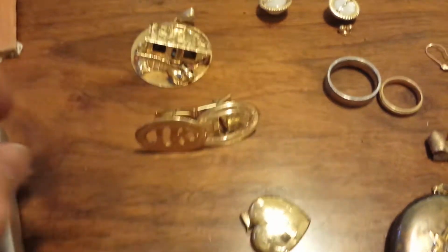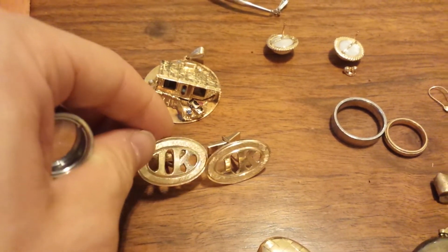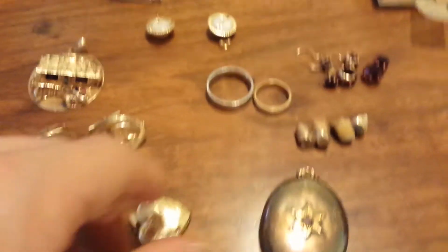Anyway, they're really nice. And I hope somebody has those initials or will buy these so they don't get scrapped. But I sure as heck am not going to sit on these and wait until somebody with an IK name comes along and buys them.